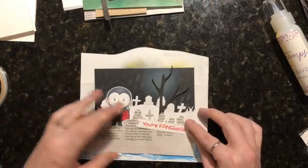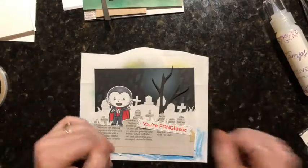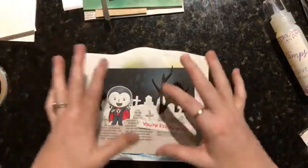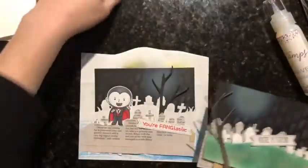I know it might seem like a simple card layout design, but I think it's got a lot of fun elements and we've added a lot of fun interest. So I don't feel bad about it at all. Okay, so let's glue all these things together then.